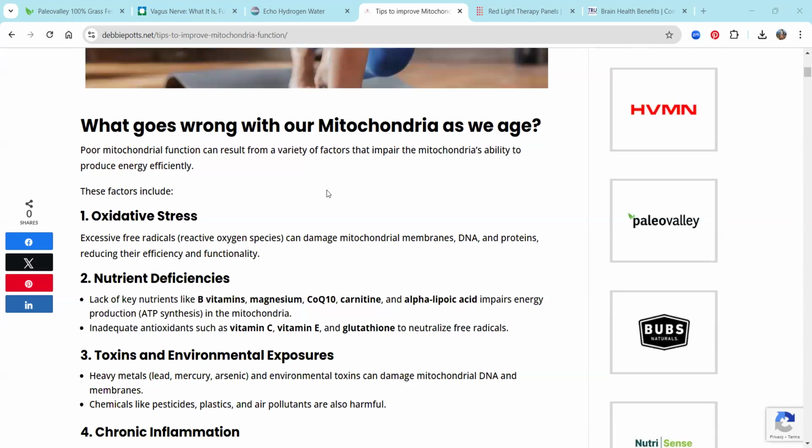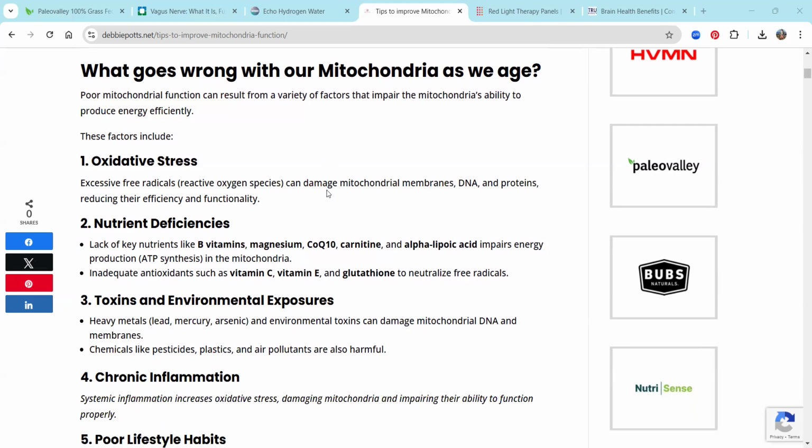What goes wrong with our mitochondria is what I want to talk about today. So we are talking about how to improve it, but how can we prevent, kind of similar to Peter Attia's Medicine 3.0, how do we prevent getting illness? So let's go into the factors that impact the mitochondria to produce energy as efficiently as we did when we're 20, 30 years old.